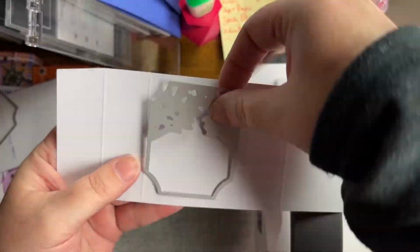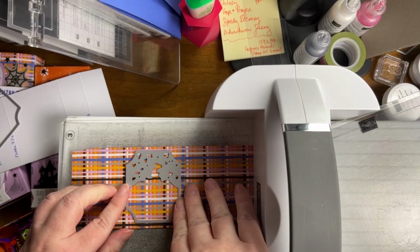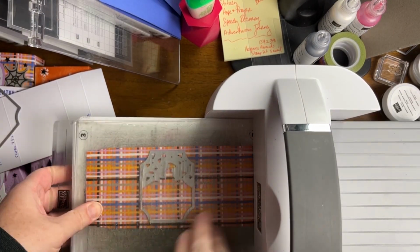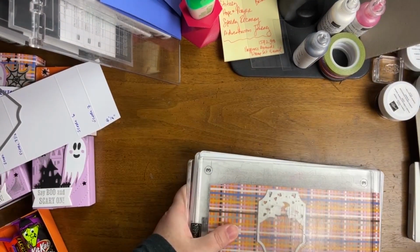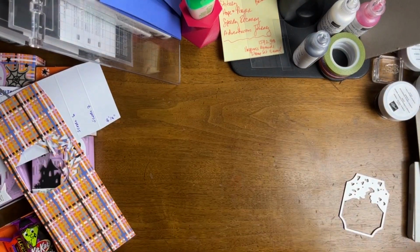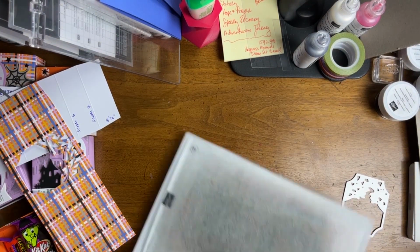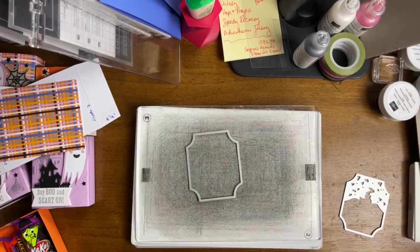So we're only going to use the detail piece here. And we're focusing it on that inner piece. I did the white side first to show you where the score lines were because it's kind of hard to see on the plaid. And then I just flipped it over and made sure that it was lined up properly, basically. So that's the first step in this, is that you're cutting the detail panel into your treat box slider.